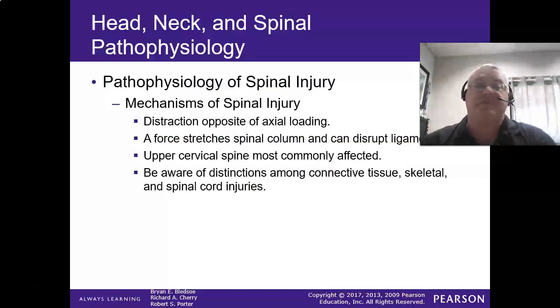So your mechanism for spinal trauma, usually you want to look for the pulse, motor, and sensation that they're going to have. And the upper cervical spine, by the way, is the one that's most commonly affected, which is why we put so much stress for so many years on securing the cervical spine. The more appropriate term would probably be spinal motor restrictions.